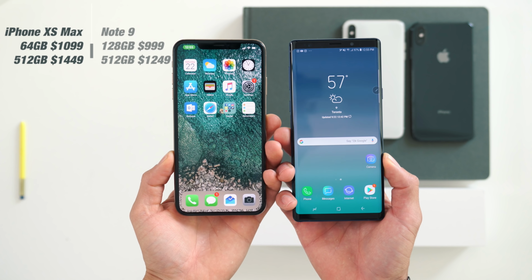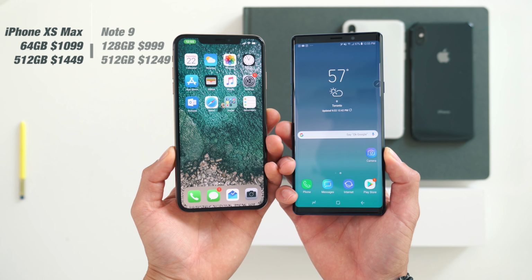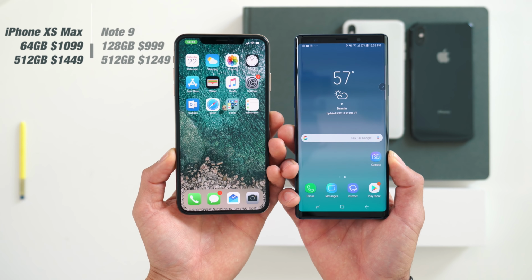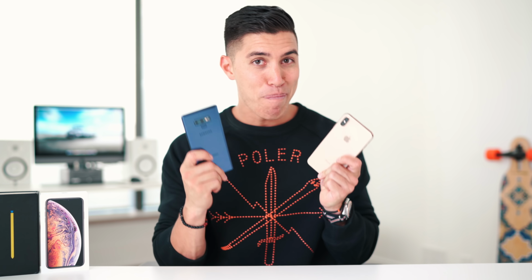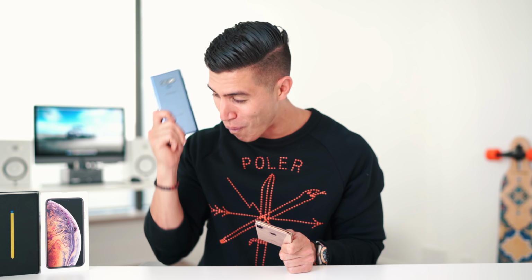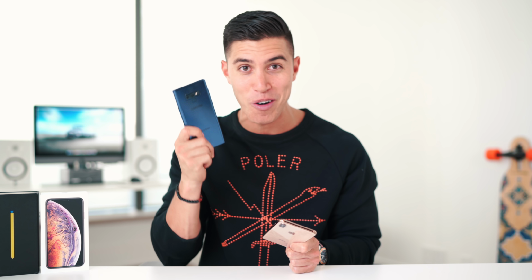Just remember that this is in 128 gigs, this is in 64. You can upgrade both to 512, that will run you close to $1,500, and $1,249 for the Note 9. That is a ton of money and a ton of loot. And even though both are 512 gigs, theoretically you can get the Note 9 up to 1 terabyte with a 512 micro SD card. I think that's nuts, but you do have the option for that over here.